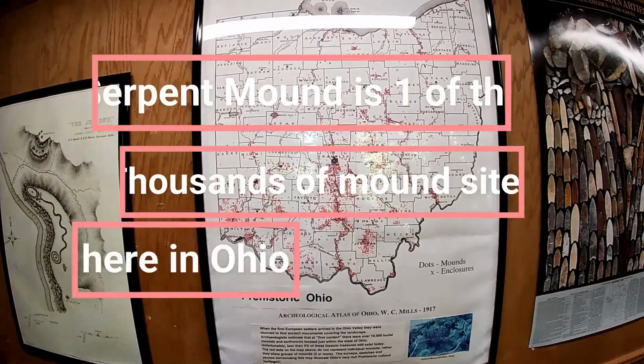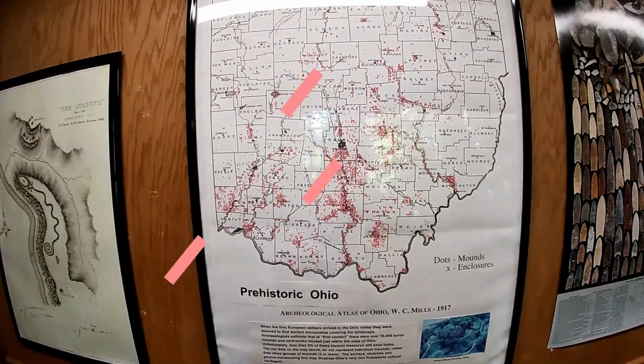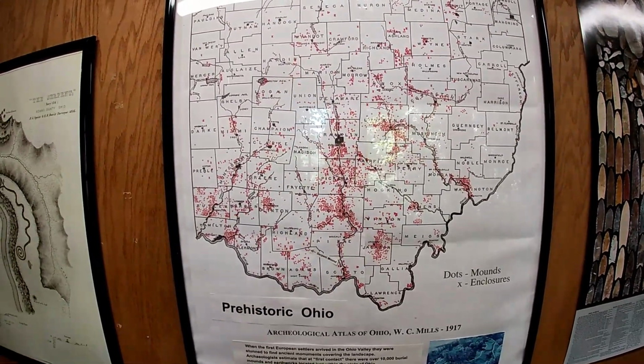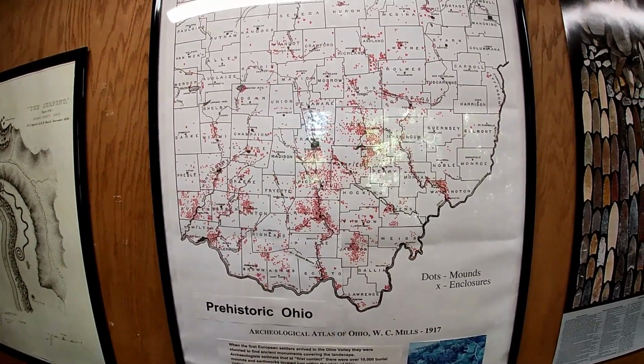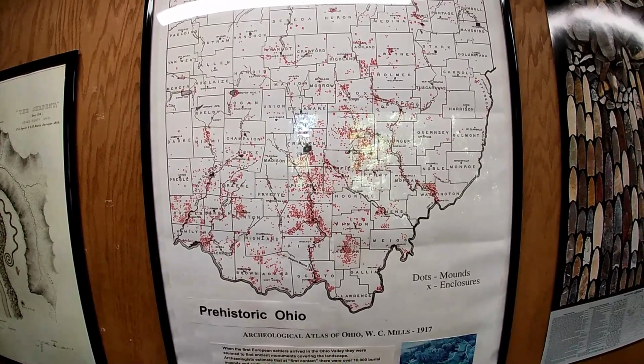In Ohio, when you live here in Ohio, all these little red dots represent mound sites. So wherever you're at in Ohio, there could be mounds close to you.